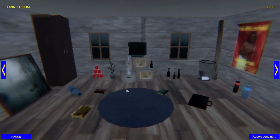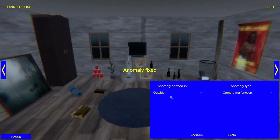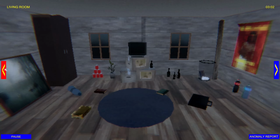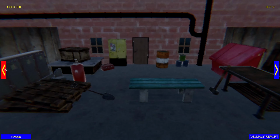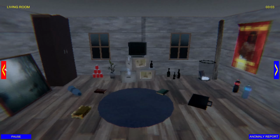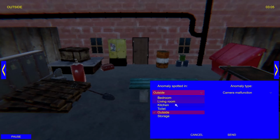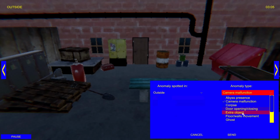I feel like we have no rooms left somehow. Okay, how many rooms are there? 1, 2, 3, 4, 5, 6. Okay, I think it's okay. I think we're fine. 1, 2, 3, 4, 5, 6. All right, that's good. Now let's check the outside. Maybe something moved or changed while we weren't looking. You can never tell.